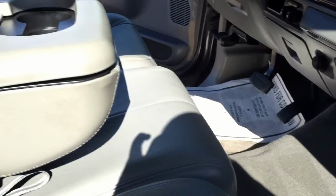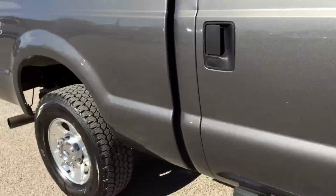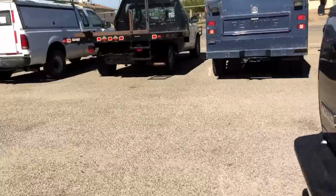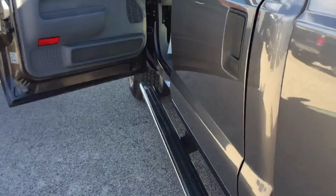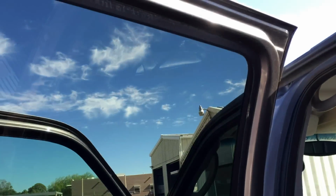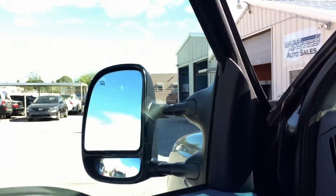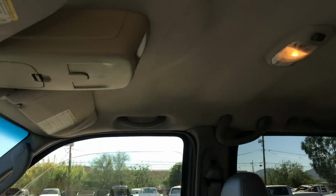You have a manual. It's an extra bulb. Here's your driver rear window. Driver window, passenger window, passenger rear window, driver rear window, mirrors.